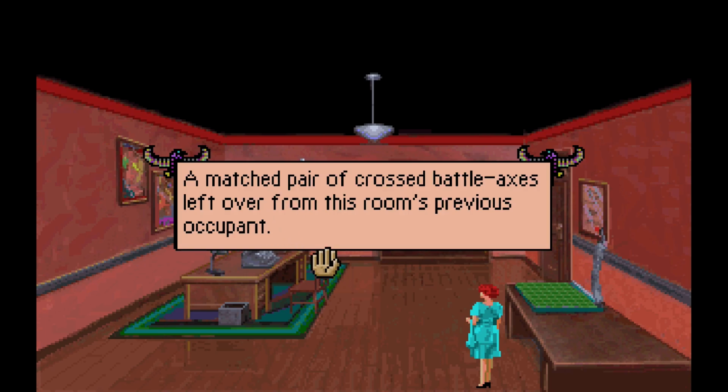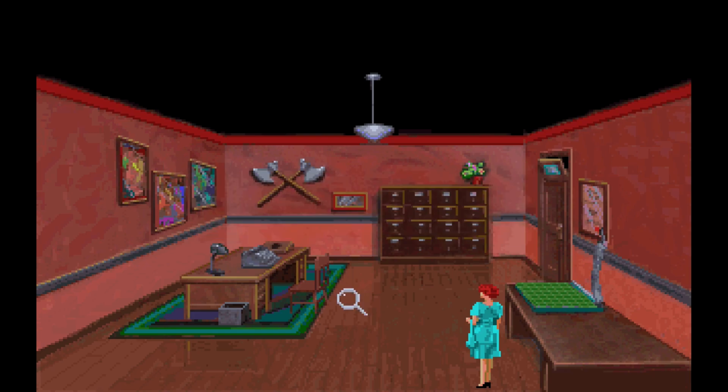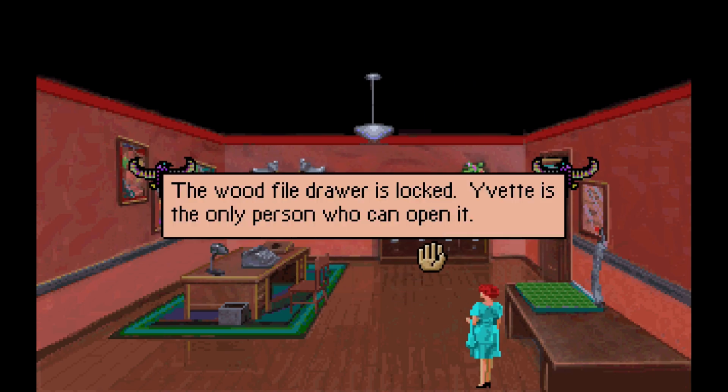A matched pair of crossed battle axes left over from this room's previous occupant. They're too high on the wall to be examined that way. It's a Venus flytrap. A handwritten card attached to the plant pot reads, "To Yvette from Olympia. Thanks for the wild night with the mummies." The wood file drawer is locked. Yvette is the only person who can open it.